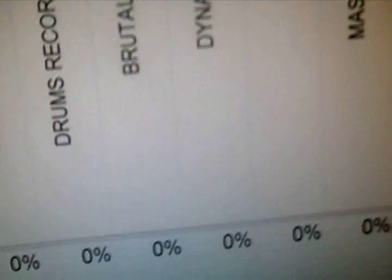Mastering, the last step. Once this hits 100%, the song's done. Get this done by a professional. If your song is worth something, make sure you invest in the most important part of the sound. Get it mastered by a pro.